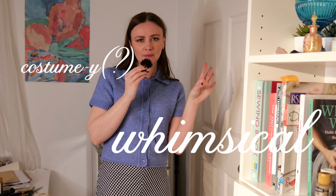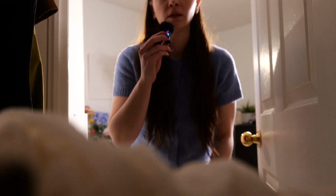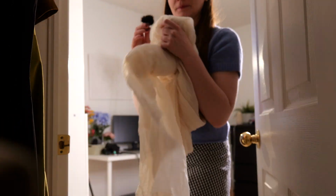So I want to do this design sort of tapping into that carnival, fair, cheap. Let me interject here. The words I was looking for were costumey, if that's a word, and whimsical. Okay, carry on. Papery vibes, if that makes sense. Don't look in here, it's a disaster. And I want to try to bring in dress design elements from that time period if I can.